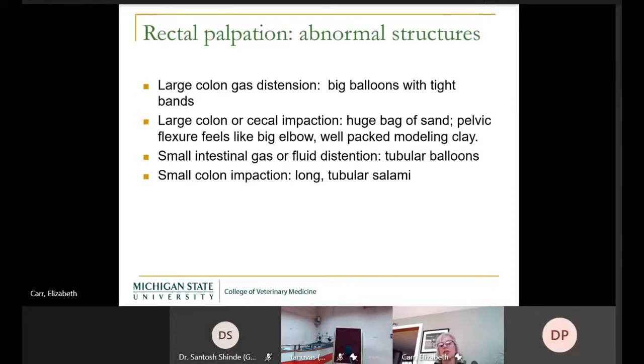Small intestinal distension, again, feels like tubular balloons, and small colon impactions, again, feel like clay, but within the small colon, which is the same size as the small intestine.